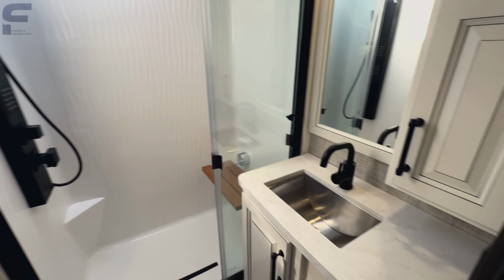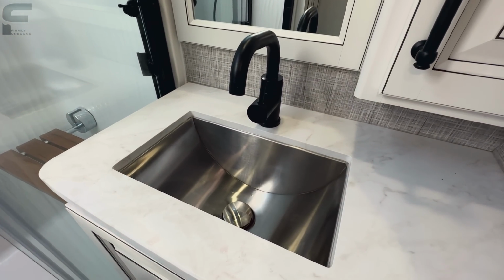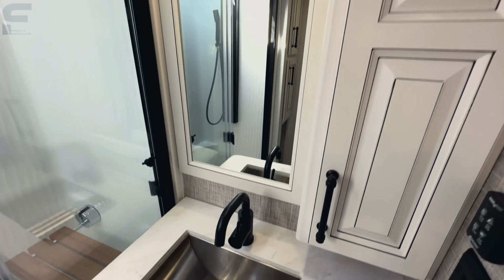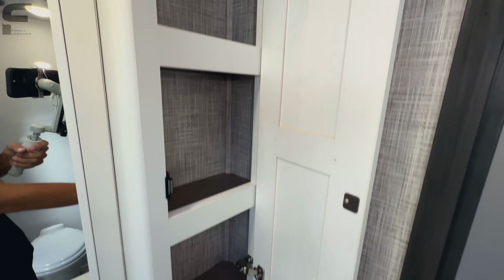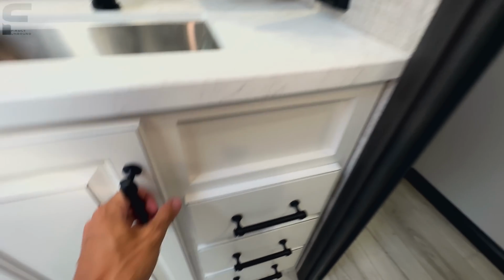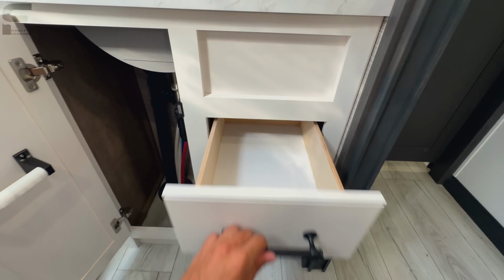And then Montana went away from the bowl sink, so I think a lot of y'all will appreciate that. You now have a stainless steel sink that is very deep there. Your mirror here in the bathroom, and medicine cabinet storage here to the right. You're gonna have your storage space down underneath here, plus a spot for your toilet paper and three drawers that pull out.